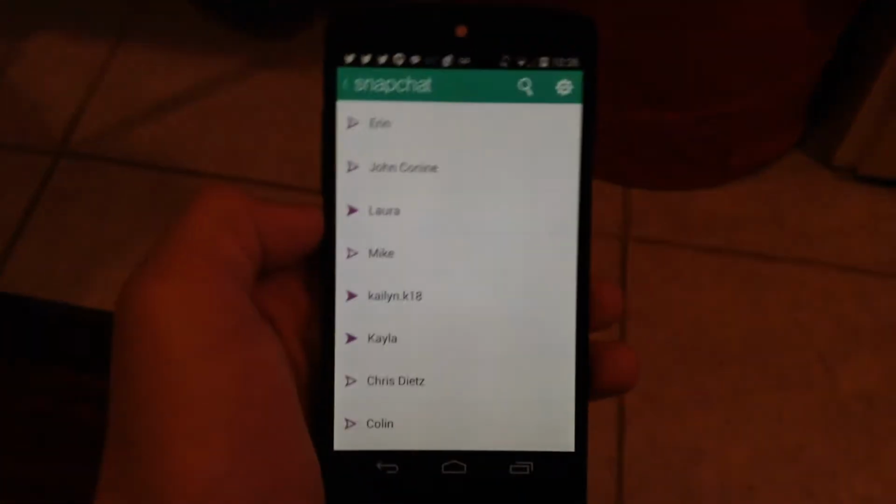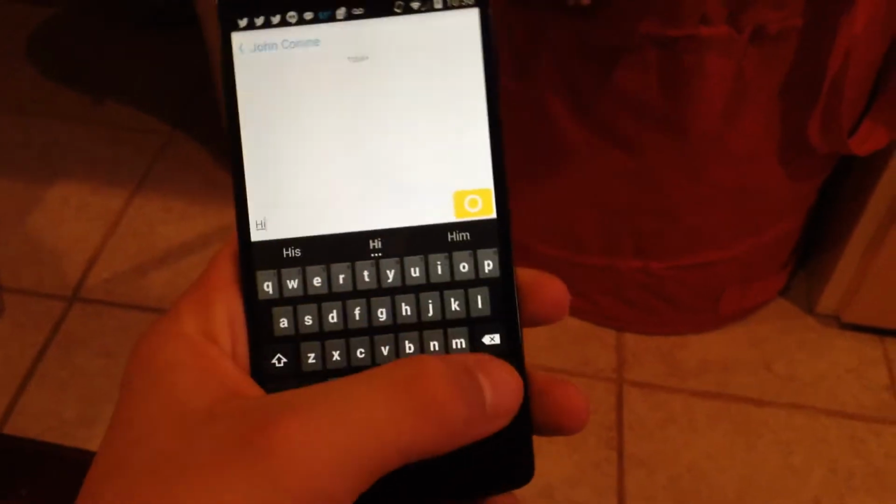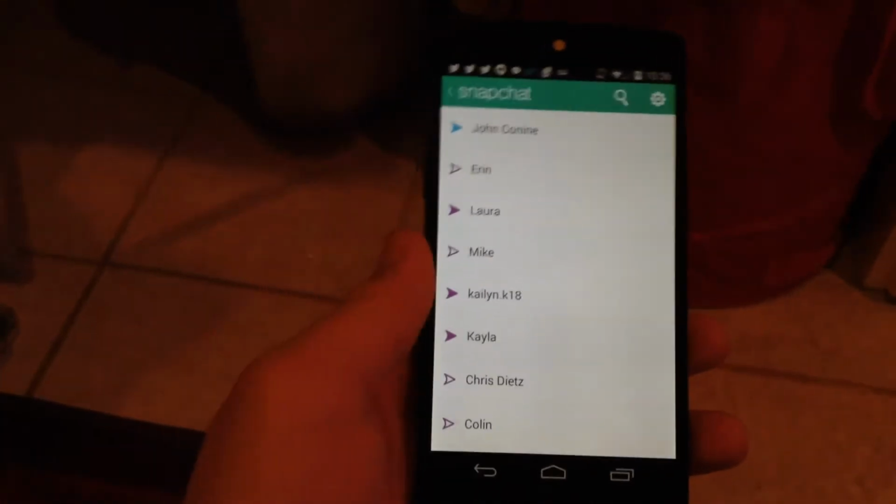Because we added chat now, so I can swipe over here, and then I can just easily say hi, and then send it. And then right away after I send it, everything that I say will be deleted automatically, unless I tap on it. If I tap on it, then it will save it if I want it to be saved. Like if I asked someone where we're hanging out, then I can just click on that and it will save, so I can later look at it and remember where we're going to be hanging out later.